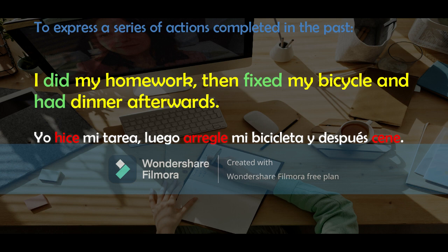I did my homework, then fixed my bicycle and had dinner afterwards. Como en el ejemplo anterior, I es el sujeto, did es el auxiliar, my homework es el complemento y luego vienen tres oraciones separadas con comas. Then fixed my bicycle es la primera, fixed es el verbo en pasado, my bicycle es el objeto, and y had el verbo en pasado, dinner afterwards es el complemento.